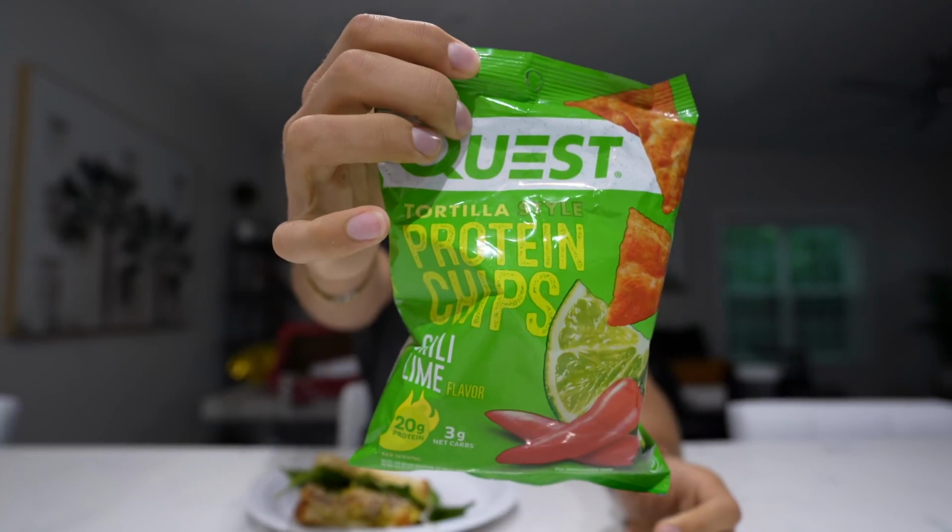But the fun doesn't stop there, the flavor doesn't stop there, and the protein doesn't stop there, because we have Quest chips to go along with it. I've talked about these plenty of times before. 140 calories, 20 grams of protein, it's unbeatable. So this is how my lunch is looking for today.